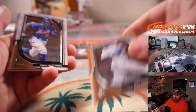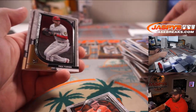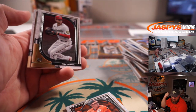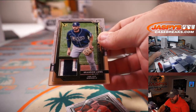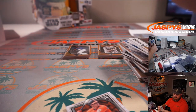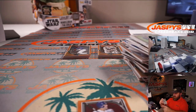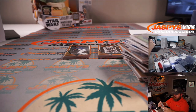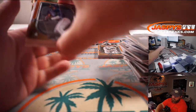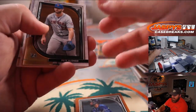Anthony Rizzo for the Cubs, Corey Christian. Ryan Mountcastle for the Orioles. That's part of the random number block, non-numbered cards. And Brandon Lau, three-color patch, 10 out of 25 for the Rays. And Sirius Nieto. Nieto? Sirius Nieto. I believe this is the way. Randy Arozarena for the Rays, Sirius Nieto.